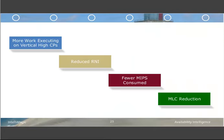So by way of review, delivered capacity on Z13s is more dependent than ever before on effective utilization of processor cache, minimizing the time the processor spends unproductively waiting for data to be fetched from processor cache or memory, as quantified by the RNI metric. A primary way to reduce RNI is by increasing the amount of work executing on vertical high CPs, since that work executing on CPs dedicated to the LPAR is not subject to contention for processor cache from other LPARs, as is the case for work that executes on vertical mediums and vertical lows. So reducing RNI improves processor cache efficiency, which results in consuming fewer MIPS, which translates directly into reduced MLC software charges.